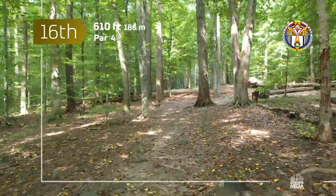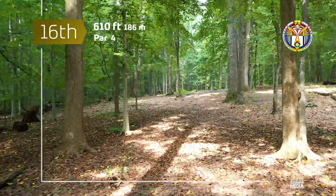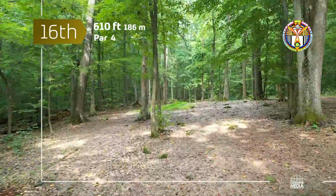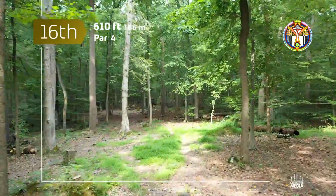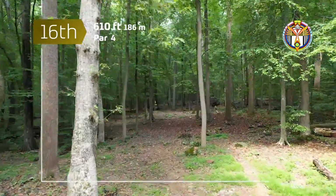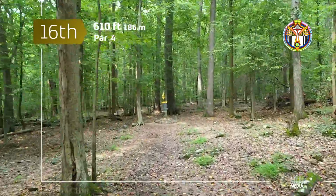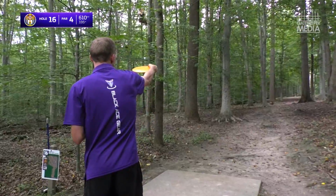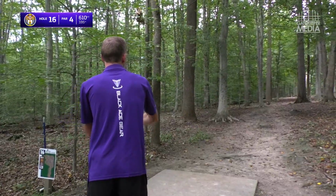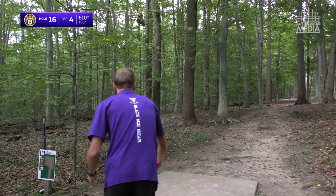So we're going to move into hole 16, par 4, 610 feet. This one slightly uphill. You want to throw probably, I would say, a nice flex shot. You're going to land out in this opening here. The rough is pretty forgiving, so as long as you get down there, it's a cool looking hole. You can find a line to get down to this green. Very fast green though. I see a lot of people kind of overshoot this green. Yeah, get closer to 17's tee pad.